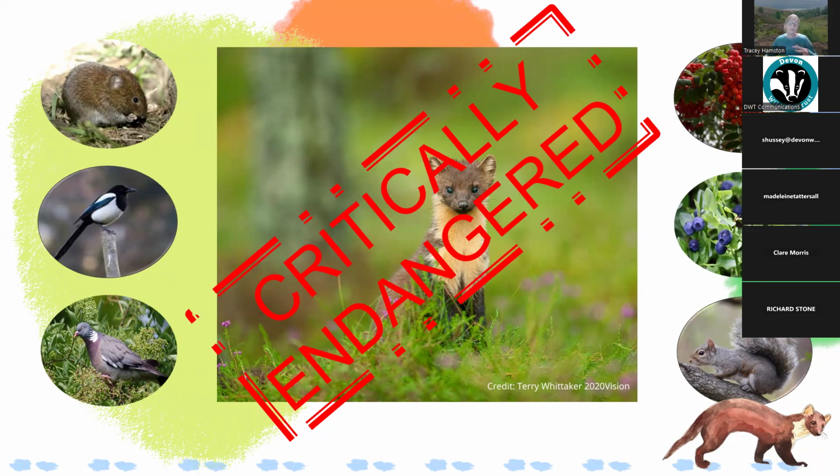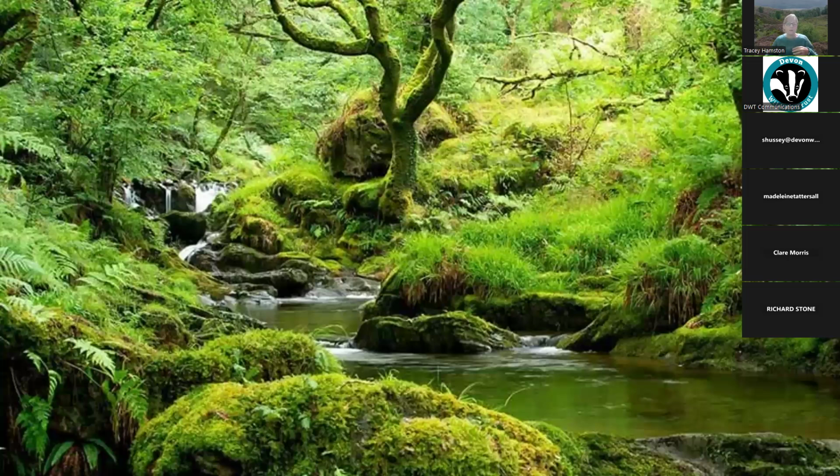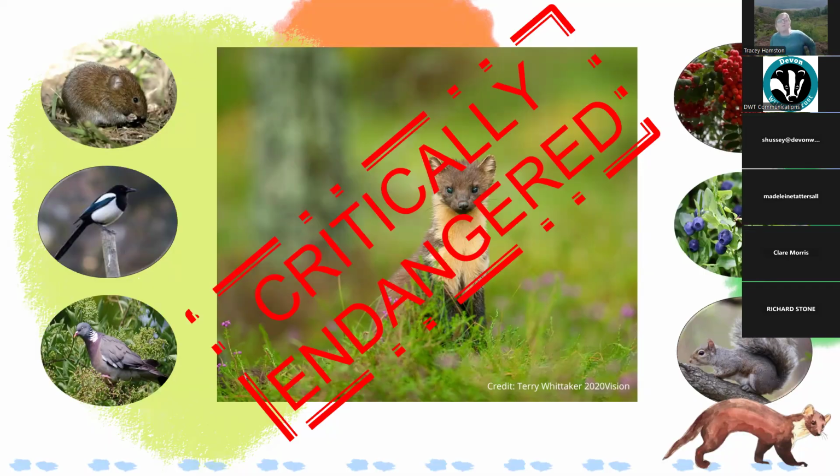Fruit is particularly important at the moment. Obviously, we're coming late in the season now, coming to the end of the fruiting time. But really important. And as they have those big, large territories that I mentioned, they are eating berries and then dispersing seed really widely. So it's a function of them in the woodland ecosystem.